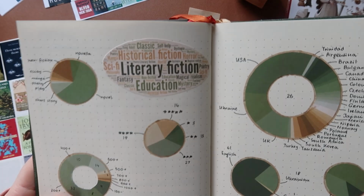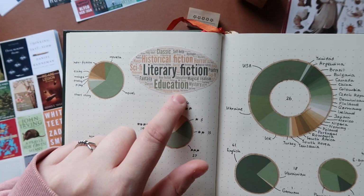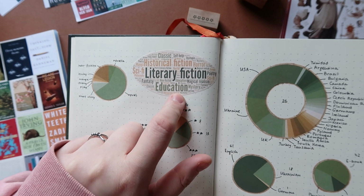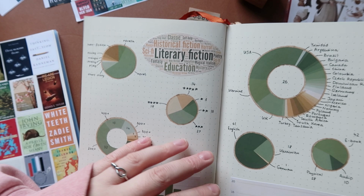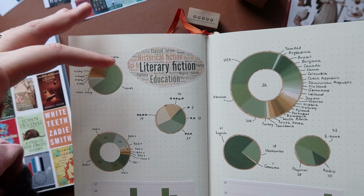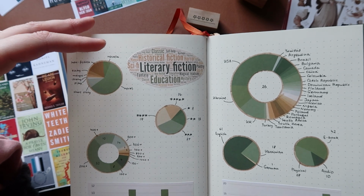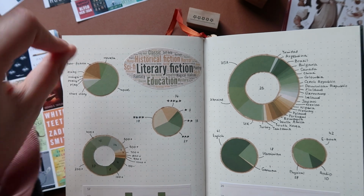First of all, I do not really track the genre, but instead I create a genre cloud. So how do I do this? Throughout the year, I have an Excel spreadsheet, or, well, you can do it on Goodreads if you're on Goodreads. I note down the main genre of the book. Of course, the book can have multiple genres, but I just note down the main one.